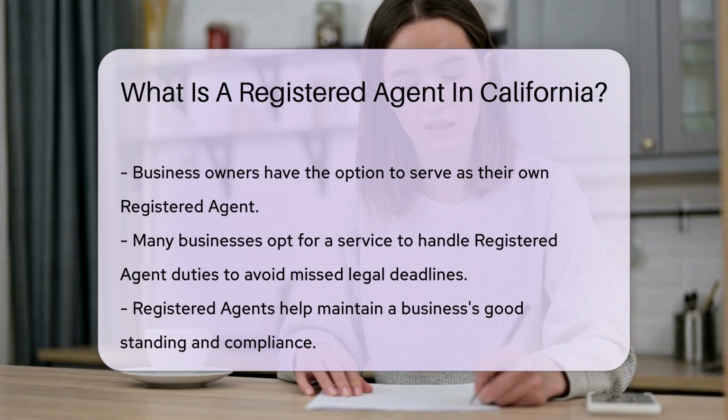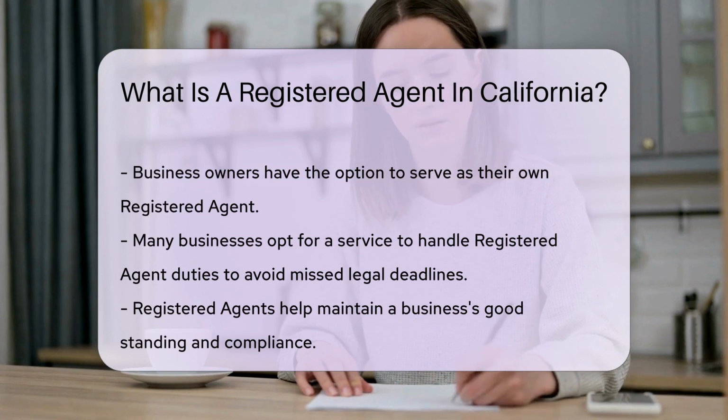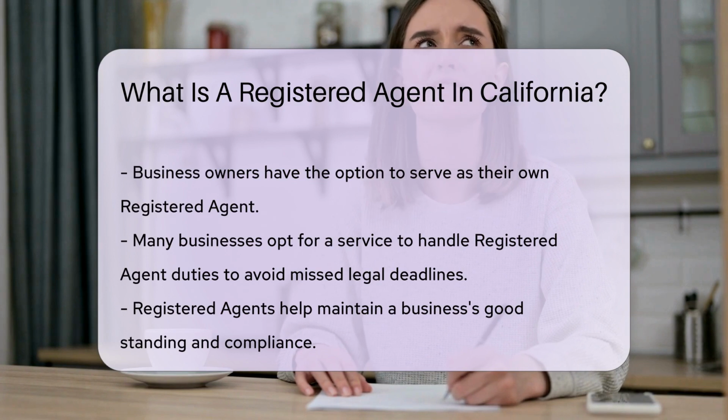Individuals or companies can be registered agents. You can even be your own. But it's a big responsibility. Many choose a service to stay organized and avoid missed legal deadlines.